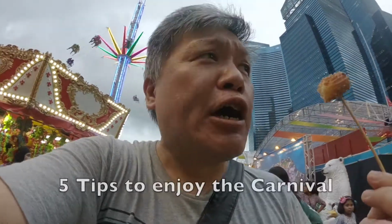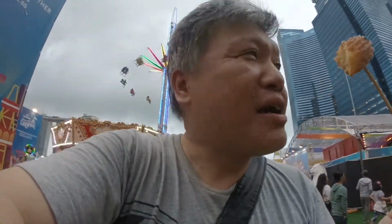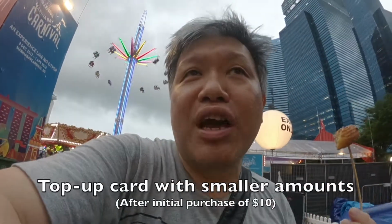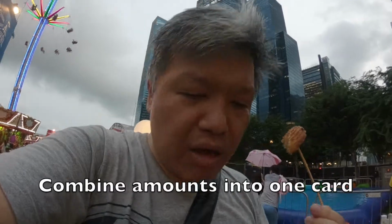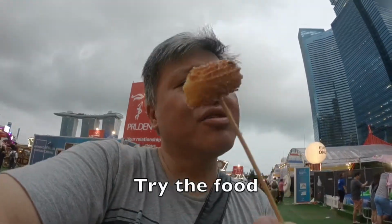Five tips to enjoy the Marina Bay Carnival. Firstly, you can top up your card to smaller denominations after you have spent $10 buying a card. Second, we found it much more convenient if we combine everything into one card. And thirdly, you gotta try the food.